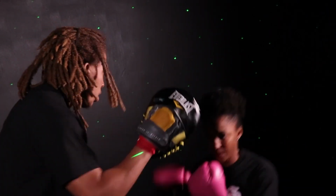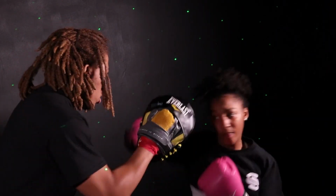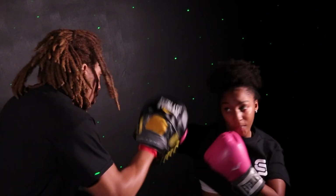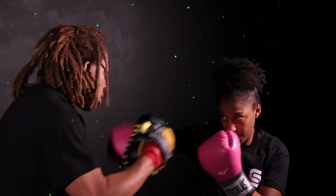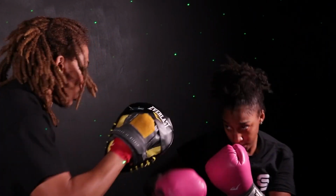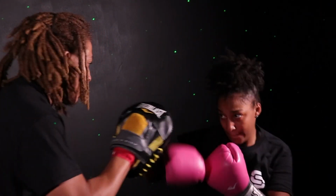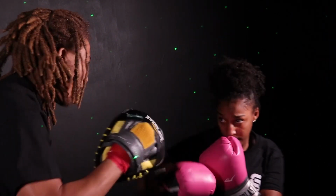What is a jab? A jab, also known as the number 1, is one of the 6 punches in boxing. You have a jab, which is 1, cross 2, a lead hook, which is 3, a rear hook 4, lead uppercut 5, and then a rear uppercut 6. It is a quick, sharp, and effective punch which comes from the arm that is closest to your opponent. So it's a left arm for orthodox fighters and a right arm for southpaw fighters.